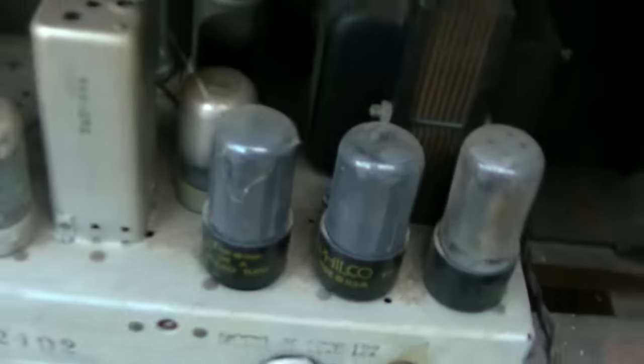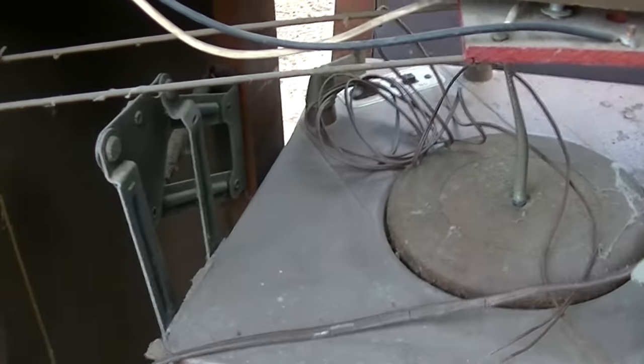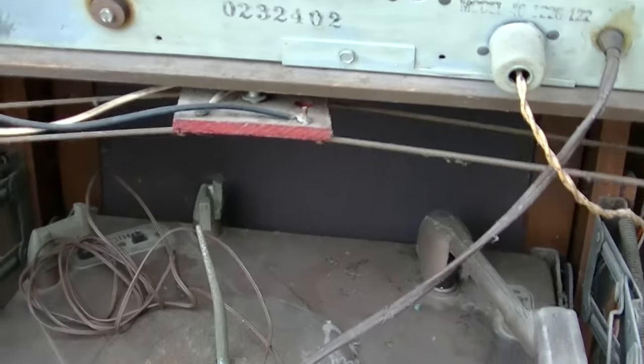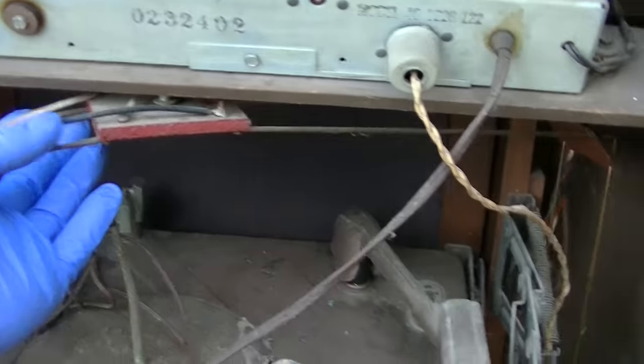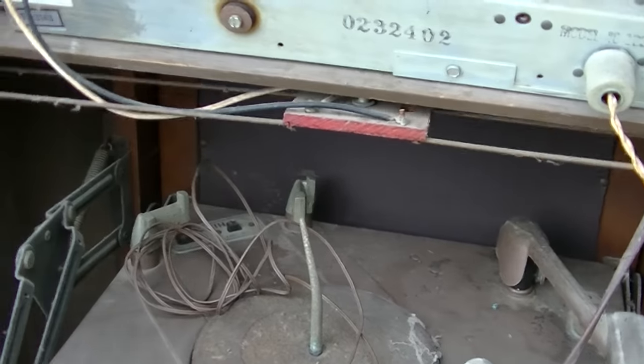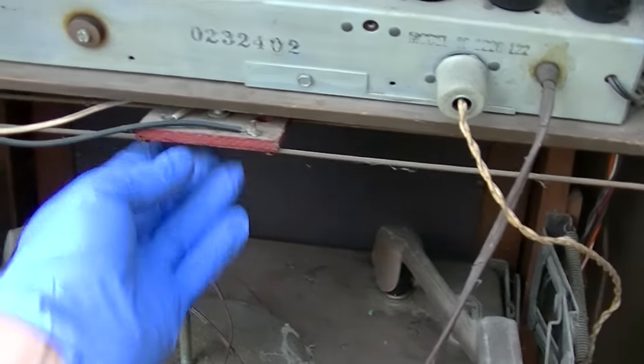Let's see what we've got here. Power transformer set. I love these fancy hinges. Look at these fancy hinges. We got here some kind of gimmicky rotating antenna. Is that what this is supposed to be? Yeah, that goes in there. Some type of gimmicky rotating antenna. I mean, it doesn't rotate, it doesn't even rotate 90 degrees, does it? Don't quite know what the point of that is.